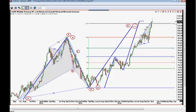I know no one wants to believe me, and I'm going to get tired of standing on my soapbox. I'm going to fall off the soapbox one of these days, but it's not going to be today. We're going to see if this market's got the power to do it.